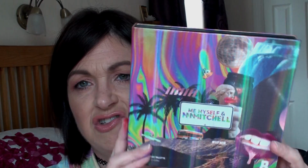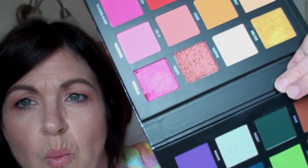For the packaging, you can shut the packaging up without the mirror in, but you've got a space there, so you do need the mirror in order to shut it. In order to actually close the palette. And also just be careful, because don't do what I've just done, okay? I have just got the corner of the mirror into one of the shadows. So that's another reason why I don't like this, because you're going to damage your palette.